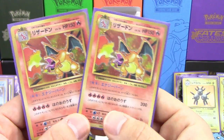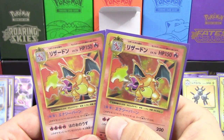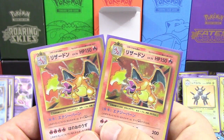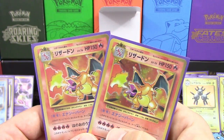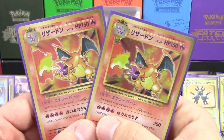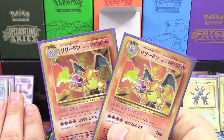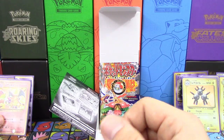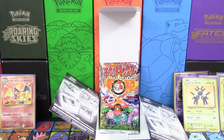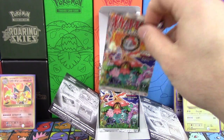Unbelievable. Oh man, the only way that's gonna get beaten now is if we pull the secret rare Charizard on top of it. That is the best box ever if we pull it. Oh, I can't wait, guys. I hope that we get it. I really, really hope that we get it. It's gonna be kind of hard to do, but I hope we do it. Two Charizards, guys. Oh my goodness, unreal. Absolutely crazy. All right, guys, let's continue here.